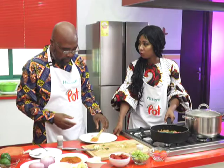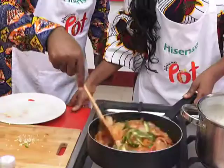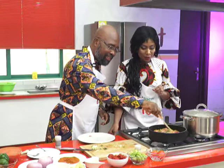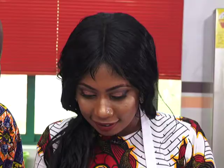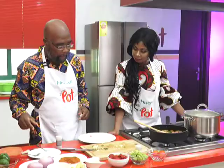So we've added the green pepper to it. Okay. This is sauce a la Henry. Sauce a la Henry. That's the name. So viewers, it's my own. Sauce a la Henry is in the making right now, as you can see. And this will go in.